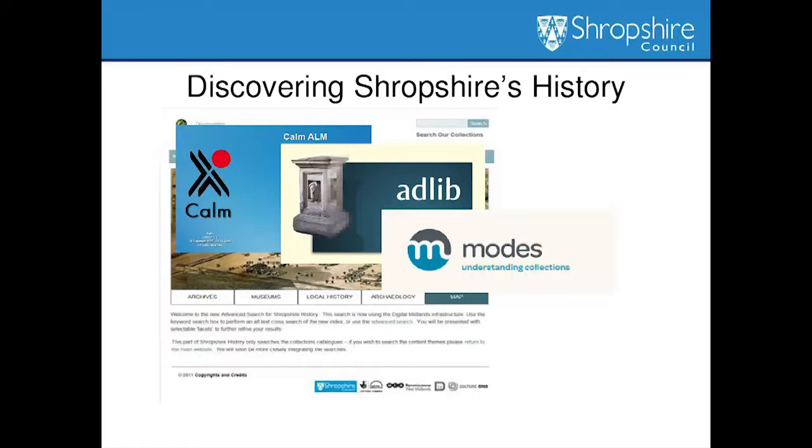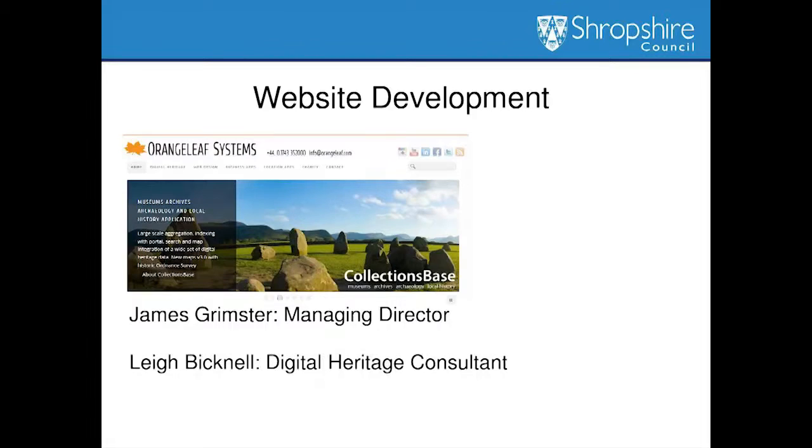So when we came to be thinking about the online system, we wanted to build on what we already had, which, as I say, we've already got a system which was able to cope with these various online systems, and we were able to work with our existing software developers, who are Orange Leaf Systems, who are actually based in Shrewsbury but have quite a national involvement now. They did the projects at the Keep, they've done various projects in Scotland, Wales, so they were the ones who actually came up with the website for us.